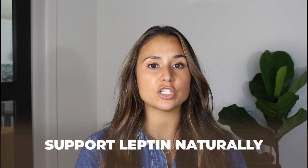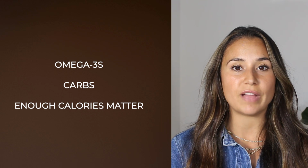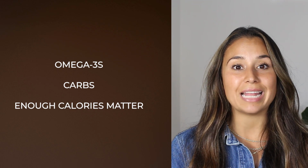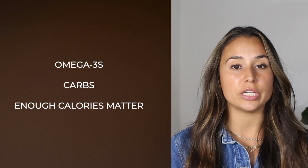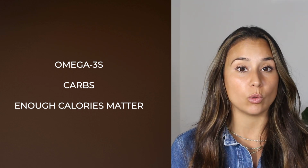So some things that can actually help boost leptin levels: one, omega-3 fatty acids can be a really great tool. Those are what are found in things like salmon, sardines, and fatty fish, and can also be supplemented. Also, ensuring that you're eating adequate carbohydrate intake. Carbohydrates are essential for supporting leptin because leptin is actually induced via insulin, which is that blood sugar regulating hormone. And overall, just eating adequate amount of caloric intake.